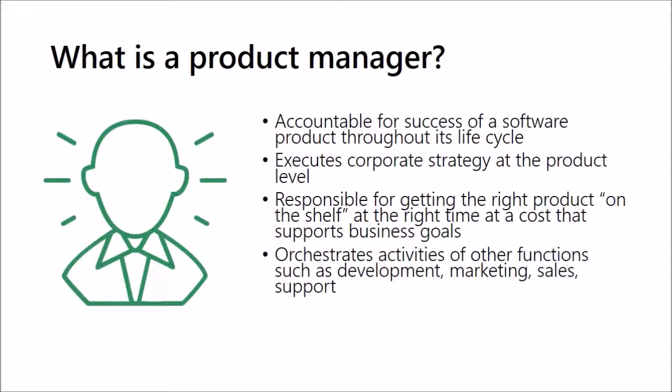So there are a lot of ways to think about product management. One of them is to think about a product manager as being accountable for the success of the product throughout its life cycle, from the time somebody thinks we should have a product to the time we withdraw it from the market. I think of it as a strategic role, so I say product managers execute corporate strategy at the product level. Another way to think about it is that product managers need to get the right product on the shelf, so to speak. That means available to the market at the right time and at a cost that supports business goals. Typically, there's another set of professionals who are accountable for getting it off the shelf, namely marketing and sales. So product managers are involved end to end, but our real accountability is making sure we get a compelling product on the shelf. And to do that, we have to orchestrate the activities of many other disciplines. So we have to make sure that marketing and sales, development, support are all functioning as a team and moving toward the same goal.